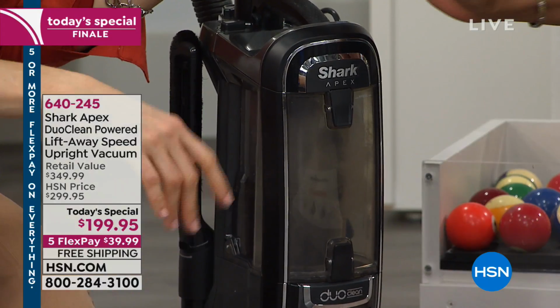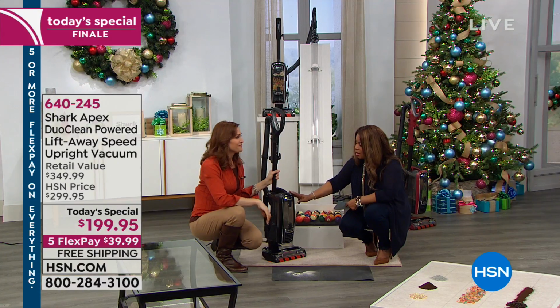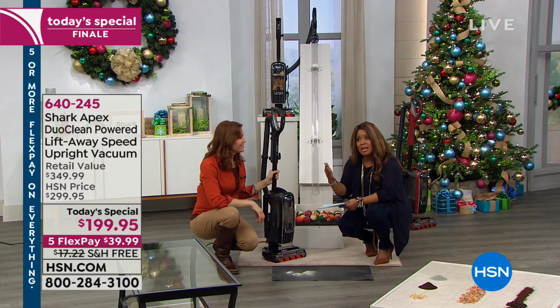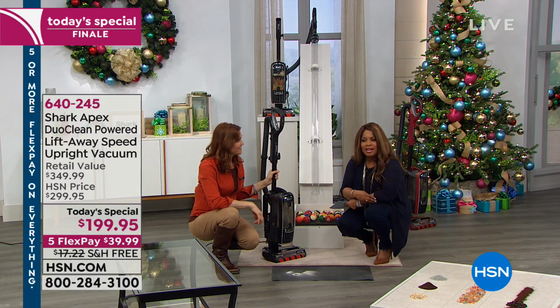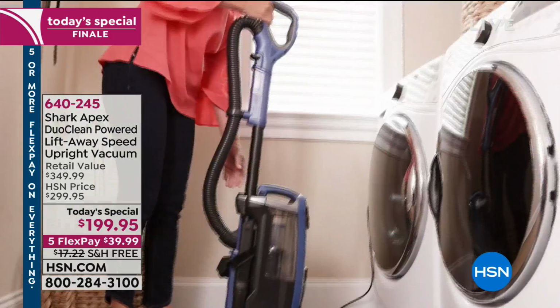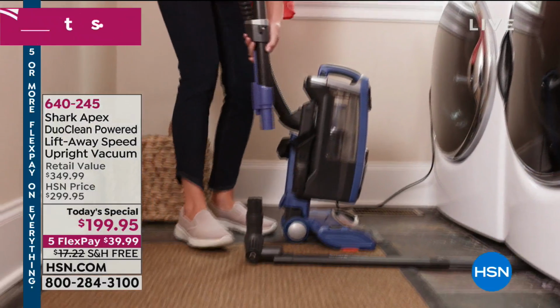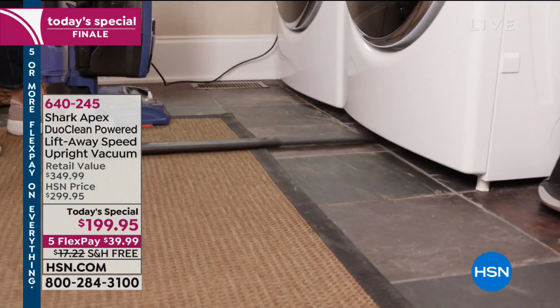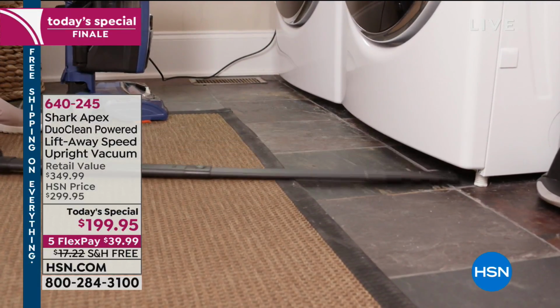So it's available. It's their top of the line. It is a Shark. We are inviting you to call and get this ordered. It's amazing for me because I get excited about learning about new products. And for me, I'm excited that there truly is something new on the market as it relates to vacuums. There's innovation in vacuums? Yeah, right, and I love it.